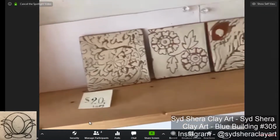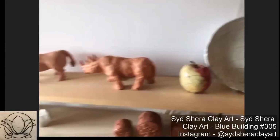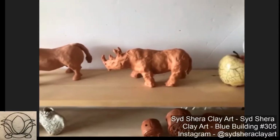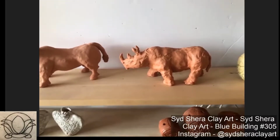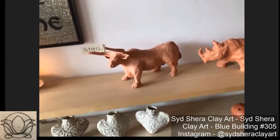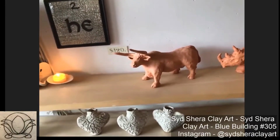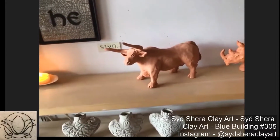Okay, now we're going to go down, and there's that plate and that apple. Now we're in the endangered or extinct species section. This is a black rhino, which is severely almost extinct, and I just really care about those guys. And this is an aurochs, and an aurochs is those giant cows that were in the cave paintings in Lascaux and Altamira and the other famous one I can't remember, but they're extinct.